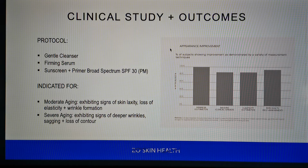So here's where we always say we want to check all the boxes when we run our clinical studies to make sure that all of those metrics are showing consistency, and you can see from these bar graphs that they do, and that gives you really irrefutable evidence and the ultimate confidence the product will do what we promised it will do.